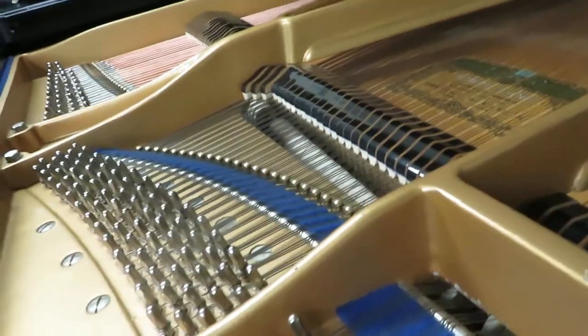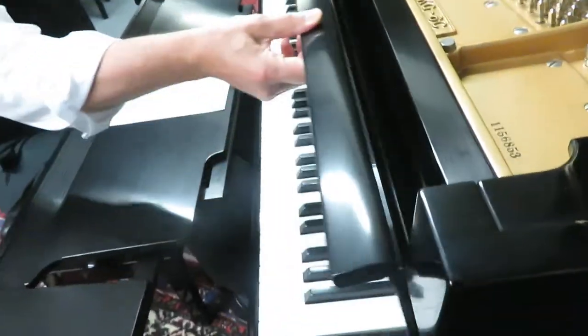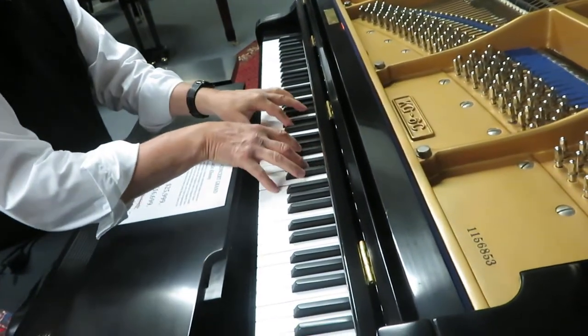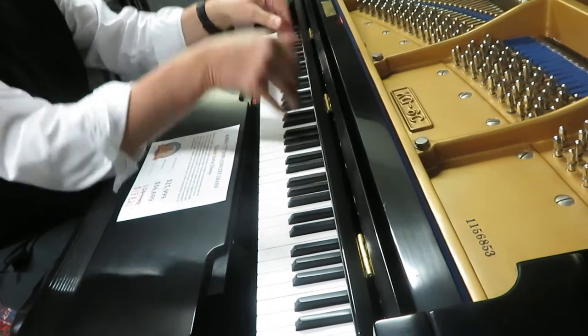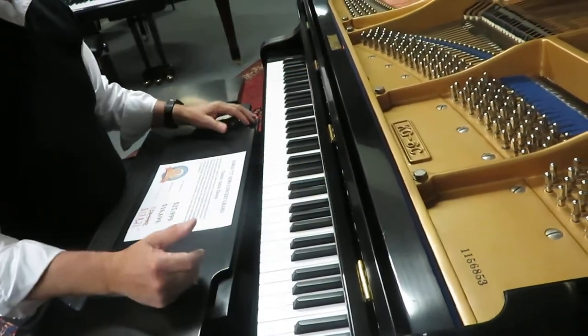This is kind of interesting. There's a little lip here on this fall board, which falls over the keyboard. It's in two pieces because a lot of the concert artists, their hands come up and they don't want to hit that. So Kawai put that on their concert pianos.